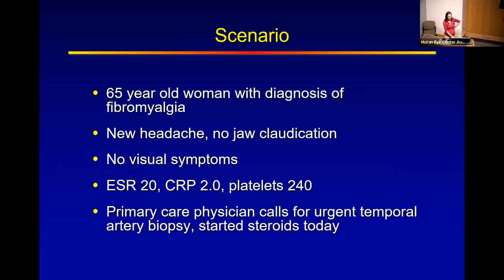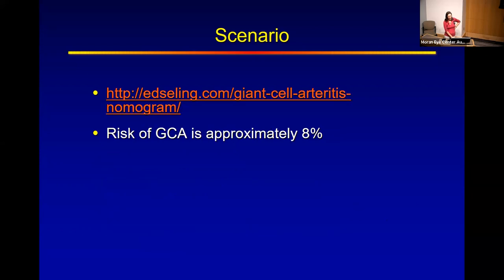I wanted to mention a scenario in which a 65-year-old woman with a diagnosis of fibromyalgia presents with a new headache, but specifically not jaw claudication. She has no visual symptoms. Her ESR is just a tich elevated. Her C-reactive protein is 2, platelets are 240, which is normal. Her primary care physician, who just went to a CME program on temporal arteritis, calls for an urgent temporal artery biopsy and started steroids immediately. You can go to Dr. Ng's really amazing nomogram online, where you can calculate that the risk of GCA in this scenario is about 8%. So not super high, but not zero.